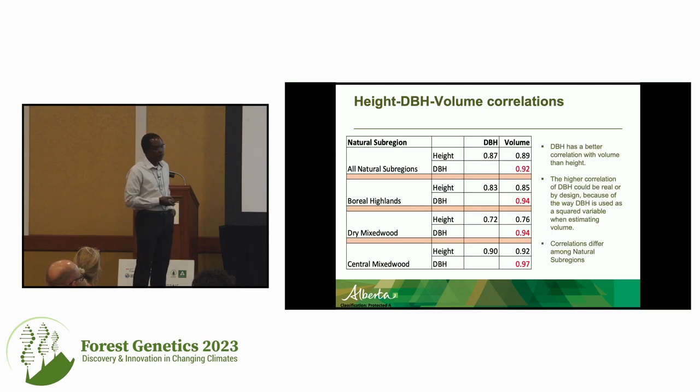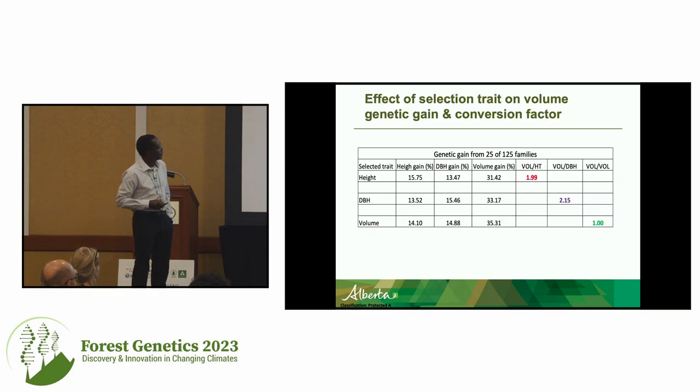And here is the summary of those scatter plots. You can see consistently that you have a higher correlation for diameter and a little bit less for height. And the correlation is not perfect. It differs between natural subregions.